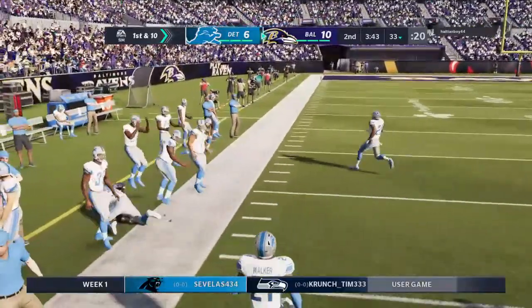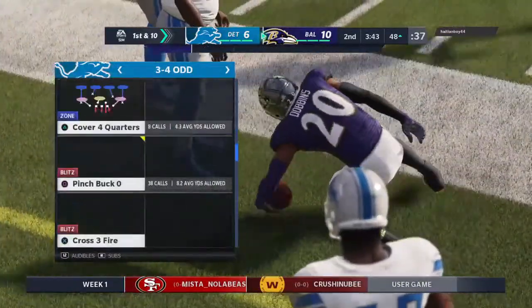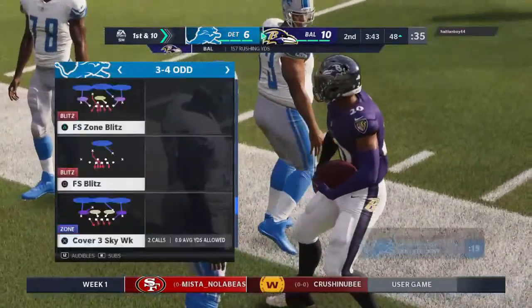Oh, he's got a little daylight. And he'll take this to the other side of midfield before going out of bounds. That's good for 19 and a first down.